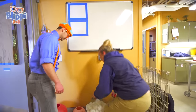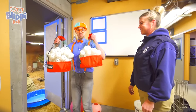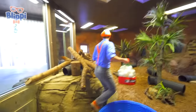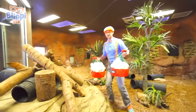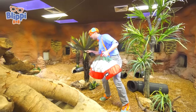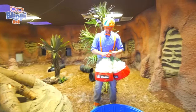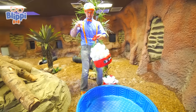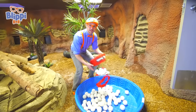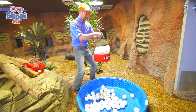Okay. Let's put these wiffle balls in the blue pool on exhibit. Okay, all right. Wiffle balls, blue pool, got it. Whoa, look at this place. This is the exhibit, the habitat where meerkats play. Okay, anywho, back to it. Wiffle balls, blue pool. Right. Okay, let's put these in here. This is gonna be so much fun to see the meerkats play with these wiffle balls that we're putting in here. Okay, and the second one.